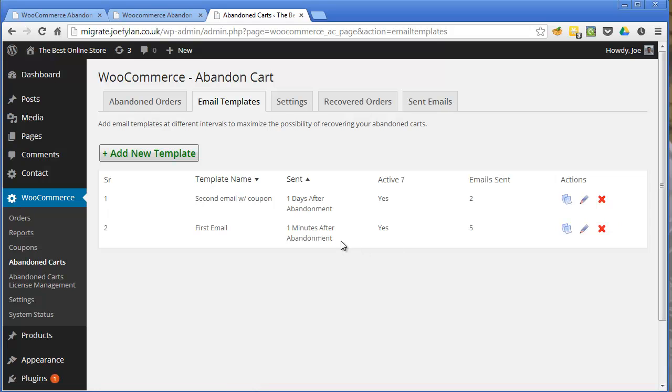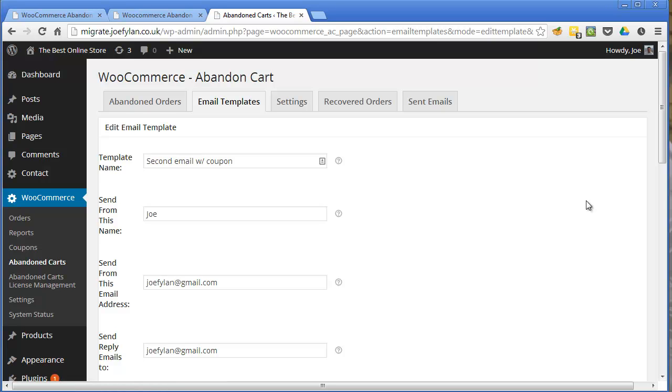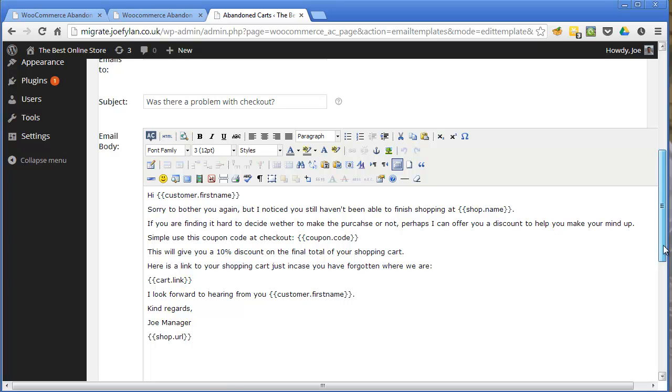So that's sent 1 minute after abandonment, which is probably too soon, so I'd recommend you set that to at least an hour. And then the second email, this gets sent 1 day later. If they haven't clicked on the link in that first email and completed their purchase, the following day my store will automatically send them another email.